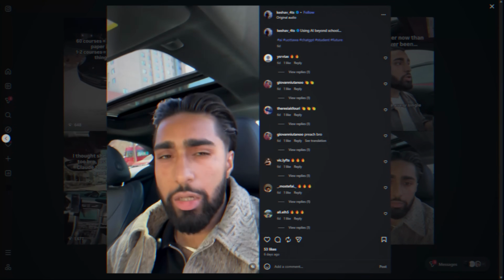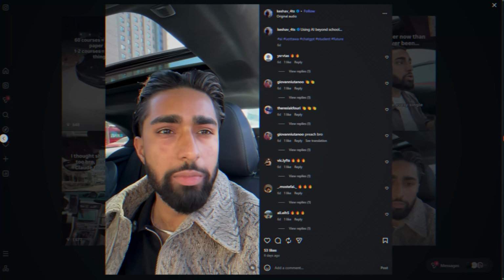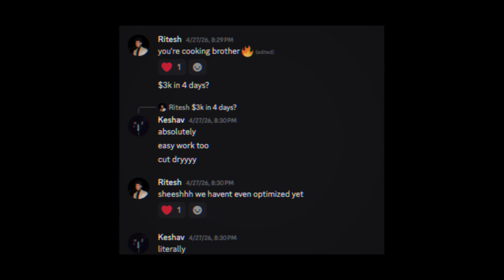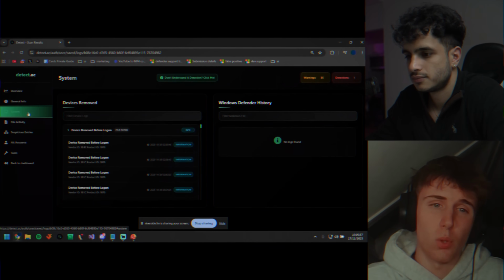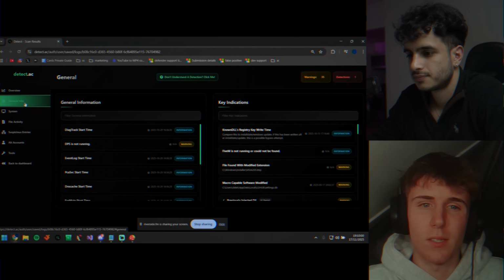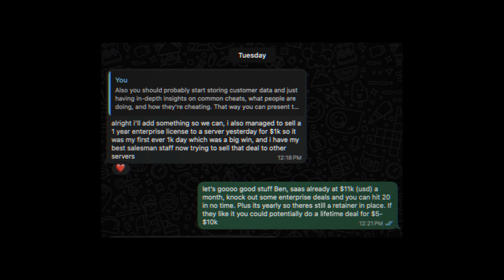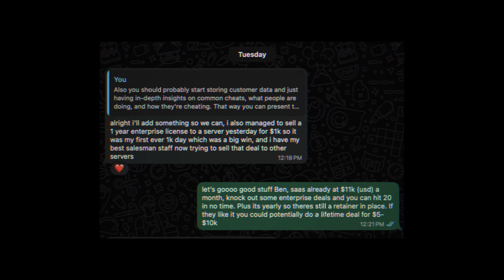My other mentee, Keshav, is working on real AI projects for mortgage clients, and he's charging anywhere from $1,000 to $2,000 per project. He's even doing his own AI consulting business, and he's making over $3K in 4 days. My mentee, Ben, is using Claude Cowork to run his own AI employee operation, and his SaaS is at $11,000 a month, and he just made $1,000 in a single day selling an enterprise license.